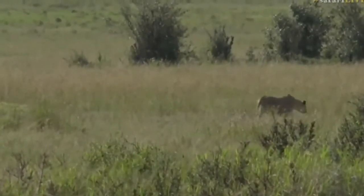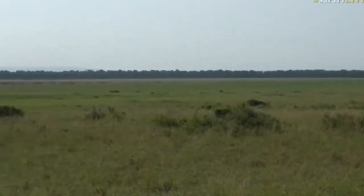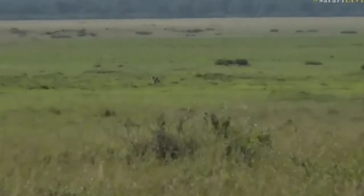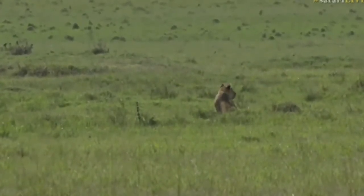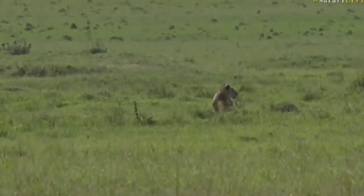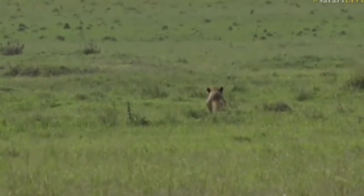Okay, let's go to middle lioness. Middle lioness is gonna be where the action is first. So look at her. She's getting really close. She's managed to sneak another sort of 20 or 30 meters. And you'll watch how they use the terrain. There might be a little depression or something like that that she might use.